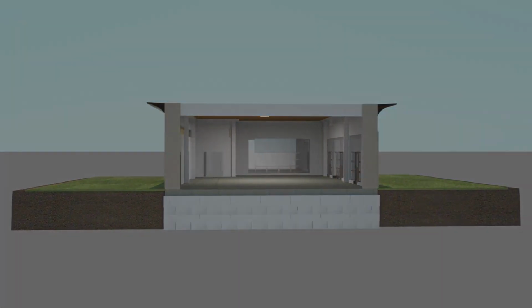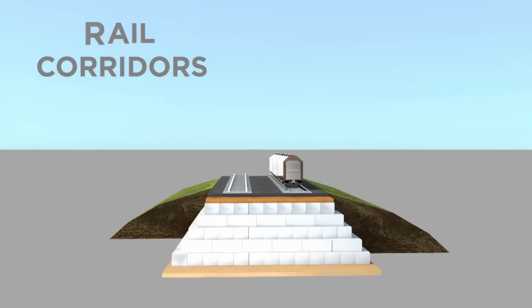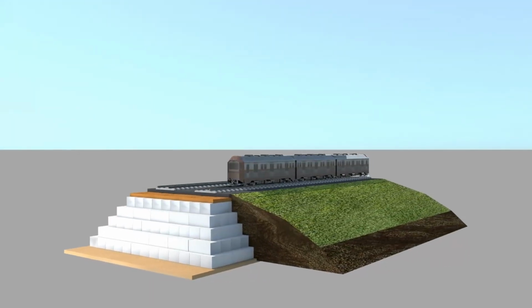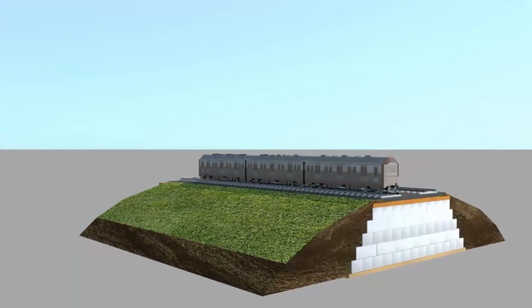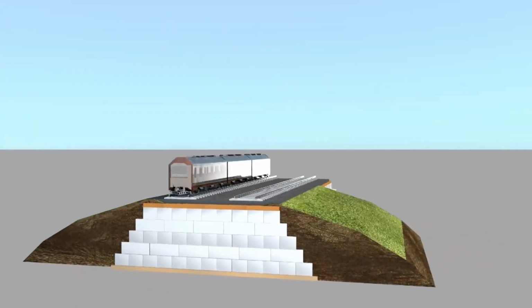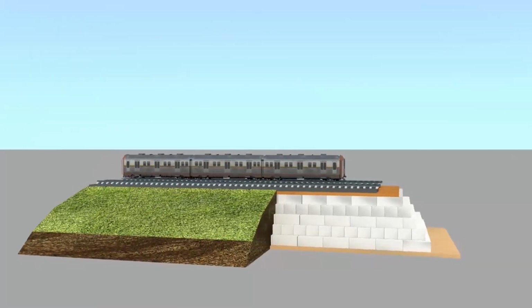Rail corridors. Train rail systems are being built in many metropolitan areas throughout the world. Rail corridors many times need to cross unstable soil areas. Geofoam has allowed cost-effective rail corridor construction over unstable soil areas.